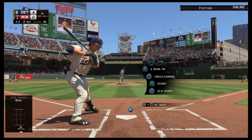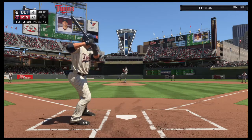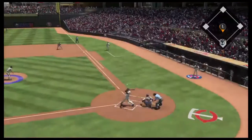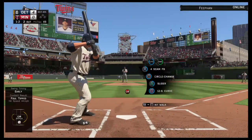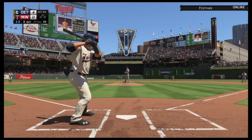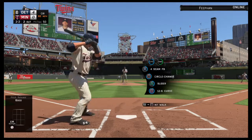And he'll try and tempt him with one in the dirt, but he'll hold back here. It's 1-2. Swing and a little tapper. That goes foul, so he stays alive with 2 strikes. No runs, just 1 hit, and 1 error make up the totals for the Twins to this point.